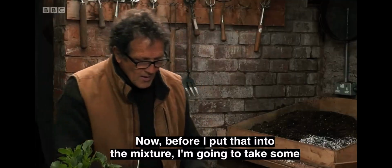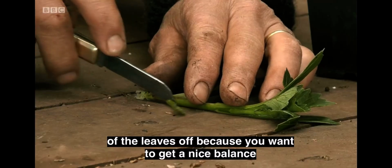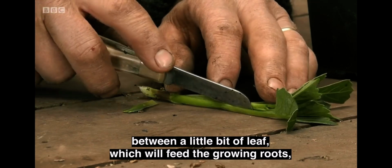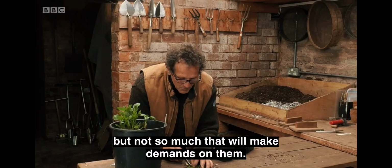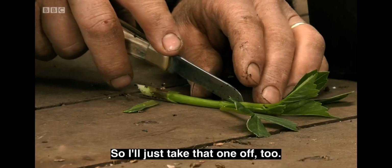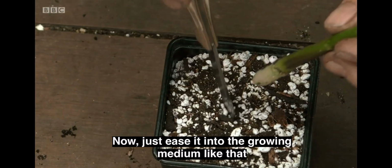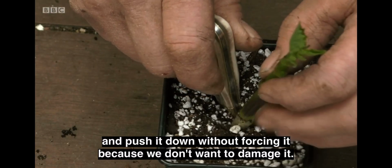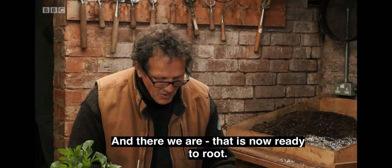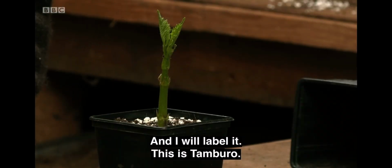Now, before I put that into the mixture, I'm going to take some of the leaves off, because you want to get a nice balance between a little bit of leaf, which will feed the growing roots, but not so much that will make demands on them. So I'll just take that one off too. Now, just ease it into the growing medium like that, and push it down without forcing it, because we don't want to damage it. And there we are. That is now ready to root. Now we'll label it. This is Tamburo.